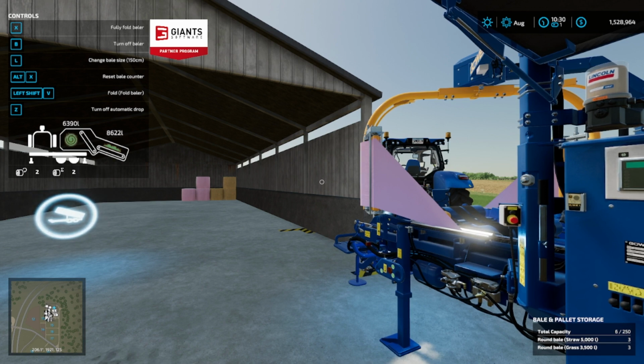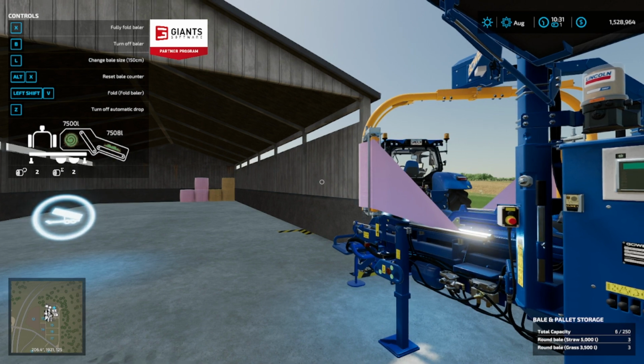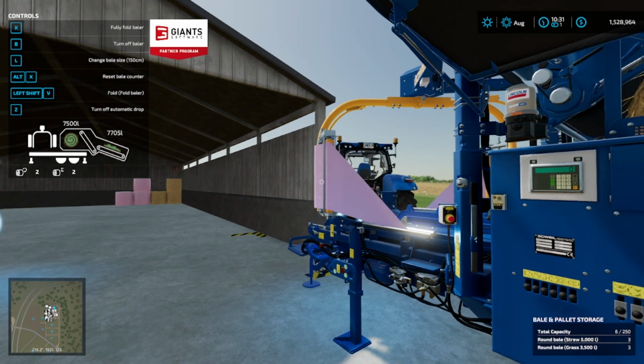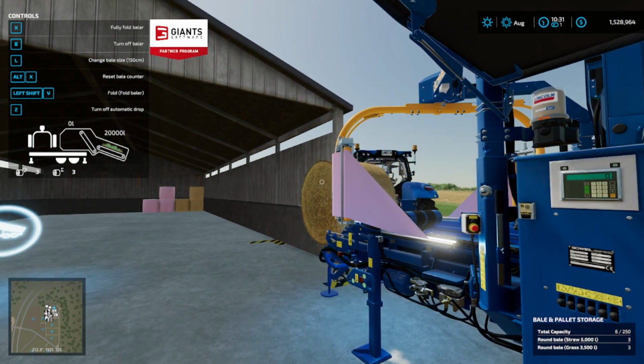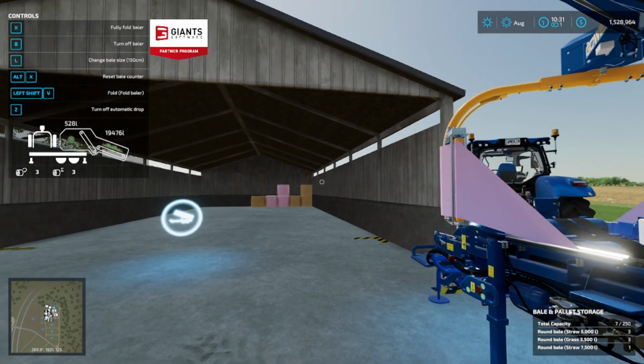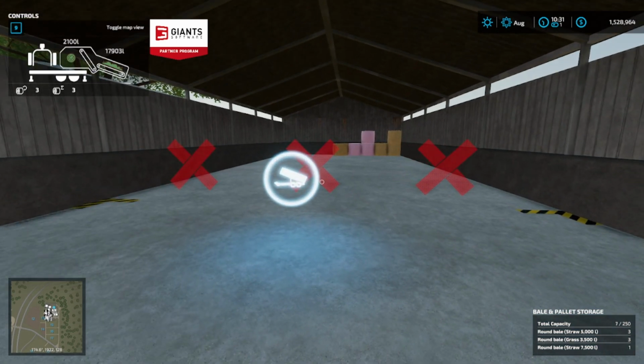Yeah, because this one's going 7,500 liters, so this is going to be a bit bigger. And it put it in a different section. This bale barn, oh, it shows you down there on the right. 7 bales out of 250.